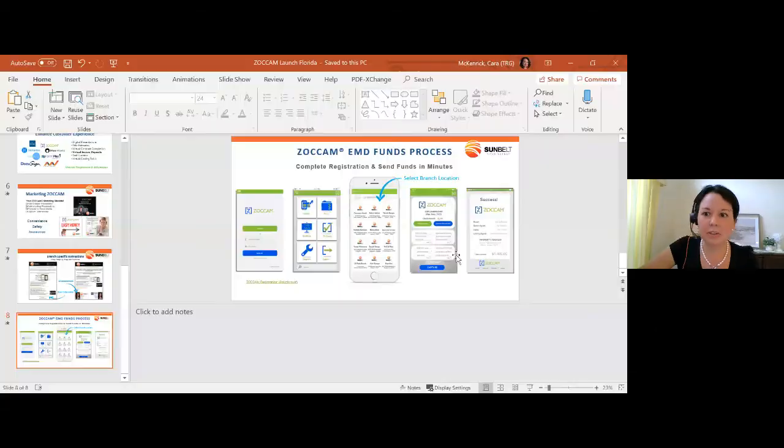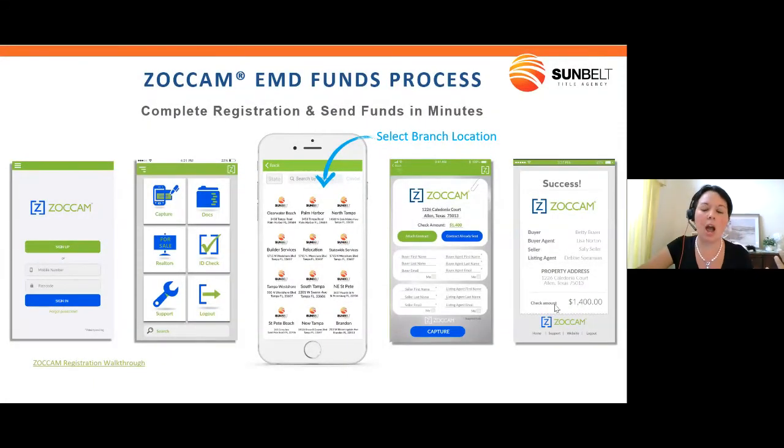All right. So this is that screen. Again, when you went through and you took a picture of that check, you're going to get this success. That's how you're going to know. And you're also going to get an email directly to your email address. So that's something to just directly confirm.